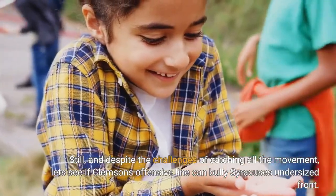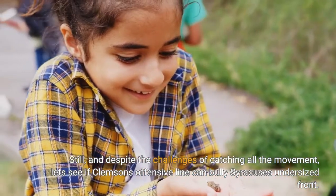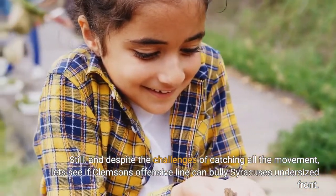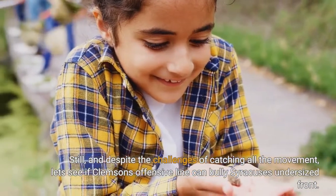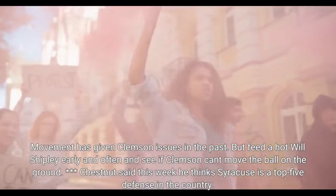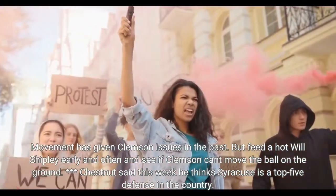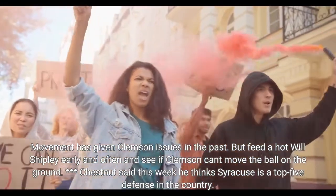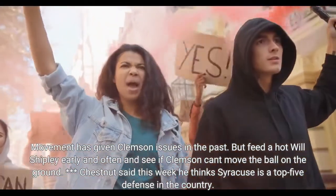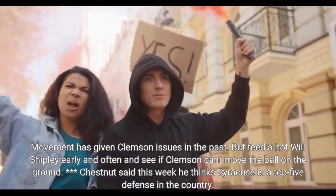Still, and despite the challenges of catching all the movement, let's see if Clemson's offensive line can bully Syracuse's undersized front. Movement has given Clemson issues in the past. But feed a hot Will Shipley early and often and see if Clemson can't move the ball on the ground. Chestnut said this week he thinks Syracuse is a top 5 defense in the country.